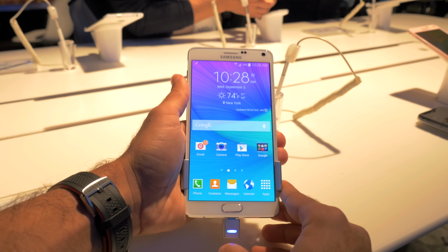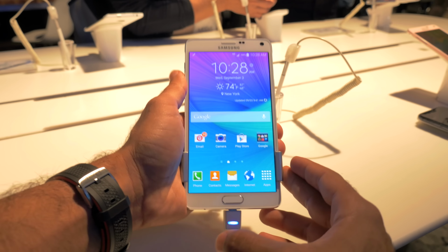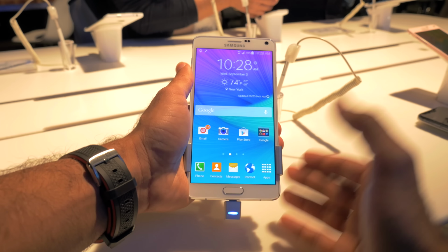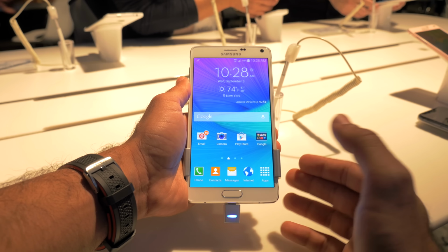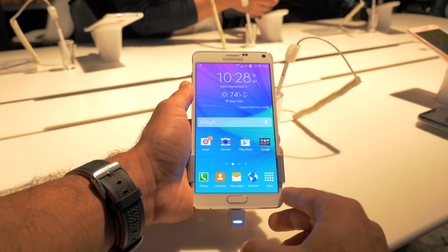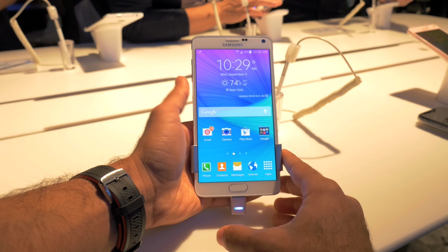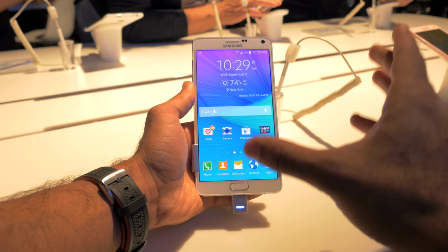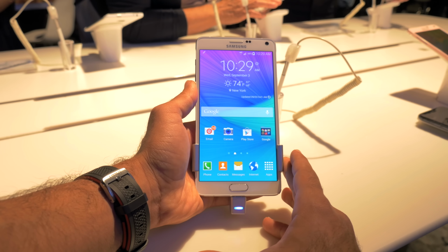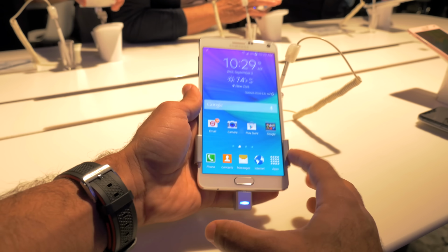Overall, the Note 4 seems like a super high-quality product. I mean, compared to the Note 3 and any of its predecessors, it feels like a much more substantial phone, and it doesn't really weigh much more. It's actually physically a little bit bigger than the Note 3. It's a little bit heavier than the Note 3, but other than that, it's a very lightweight phone. Overall, the size and the weight of the Galaxy Note 4 is almost the same. It still feels really handy and very, very lightweight.